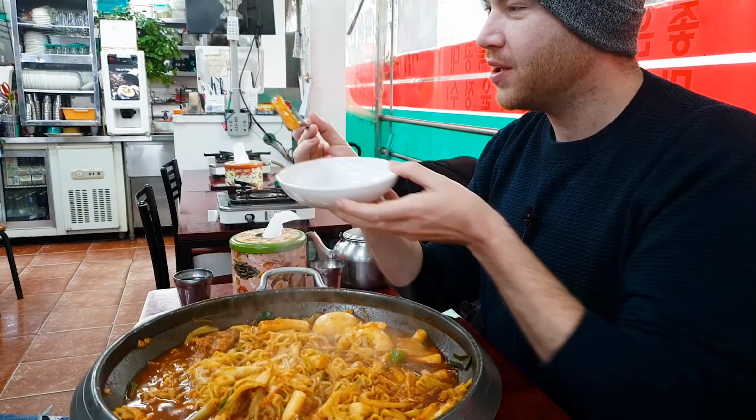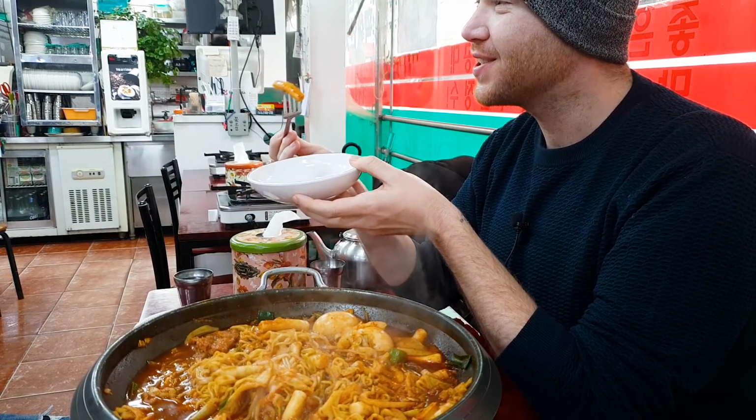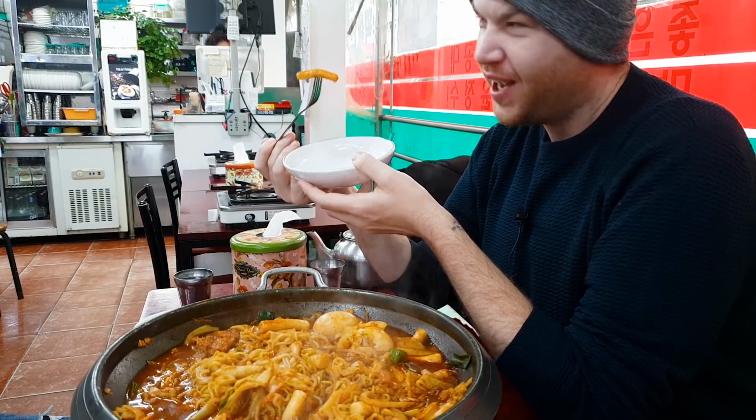Alright, so everything is cooked and I'm going to try it out now. Oh, it smells so nice. So there's so many things to try out, but I'm going to start off with the basic rice cake because I think it's kind of the star of the show. And it's what we came to Tteokbokki Town for, the tteokbokki. So let's try it out.